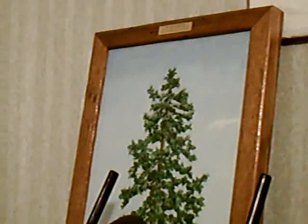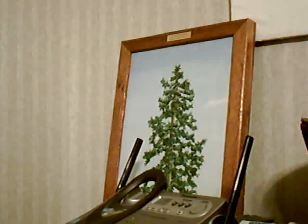Anything to say about this? The painting is called For Julia Butterfly, and I painted it for Julia Butterfly, who climbed up into a tree and lived there for over a year to keep people from cutting it down. Okay, so, next painting.